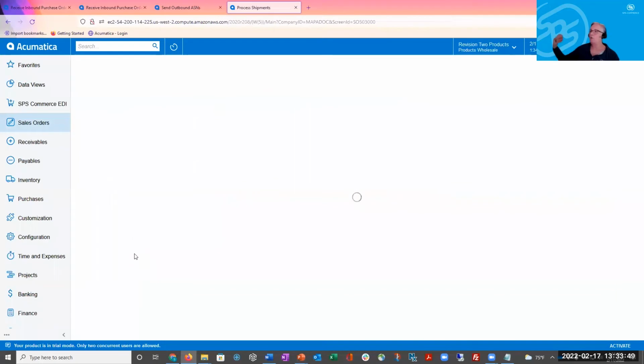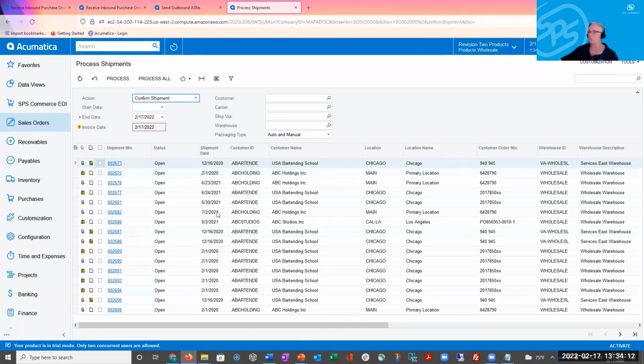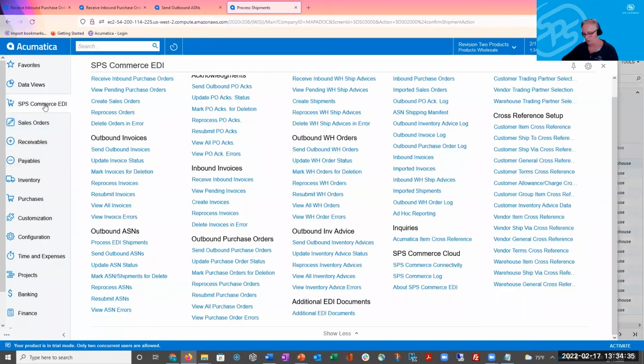So process shipments: suppose you've got all your ASNs gone, you want to schedule the processing of your shipments after the ASN has been shipped, and now your shipment is going to show up here, requiring that you confirm the shipment. So you can select confirm shipment and then process all, and it will confirm all of those shipments. Make sure before you do that, though, that you've already sent the ASN and everything is there. You have to make sure all the steps are done before you can schedule these things. And that functionality is also available in the invoices. So if you want to create your invoices and all of that, you can schedule a lot of that functionality.